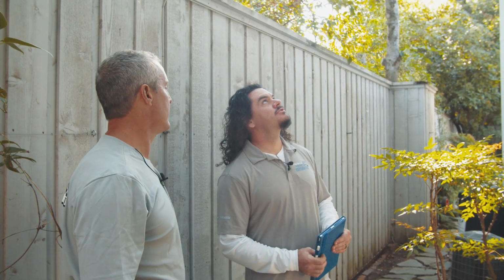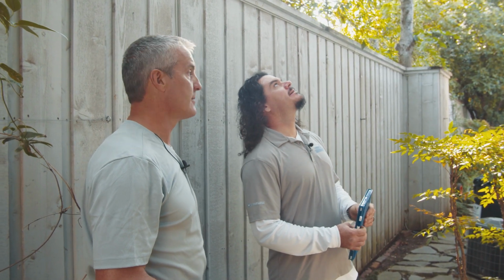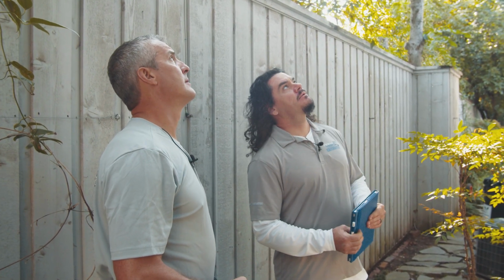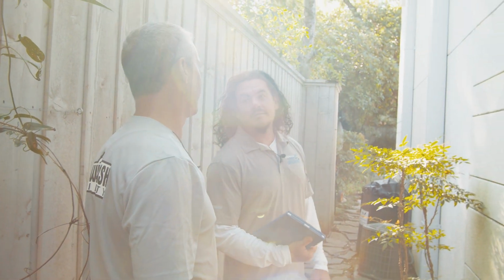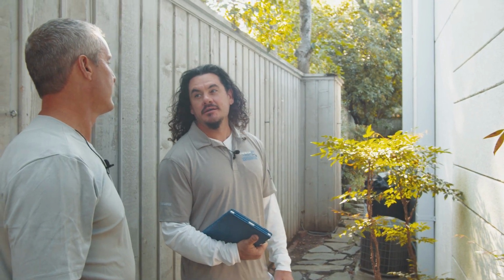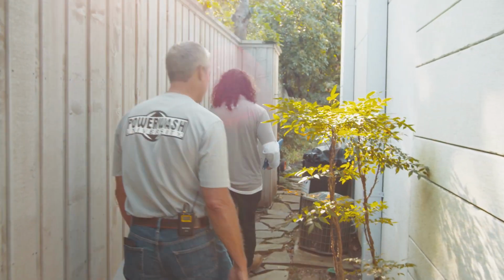Having good documentation ahead of time, this is where you'd want to be taking pictures right here. Sure, good eye. So we'll definitely document that. That's the good thing about doing the soft wash, is that hopefully we're not going to chip any of that away. Odds are a little piece here or there will flake off, but that's the beauty of the soft wash.